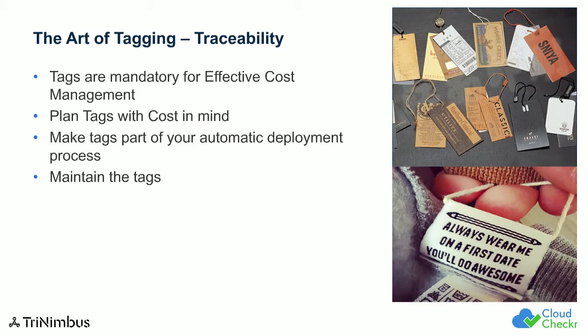At TriNimbus, we treat tags as a vital part of our infrastructure that drives detailed usage reporting and subsequently cost savings. With FCC, TriNimbus went into detailed tagging process to ensure the desired cost granularity is available in AWS reports. Tags are utilized heavily in other routine processes as well, such as compliance checks and patching rollouts.